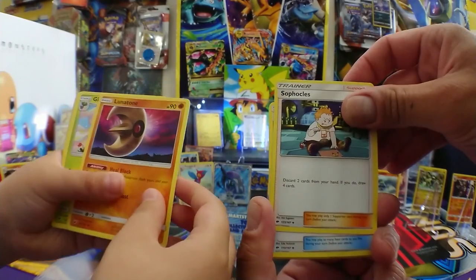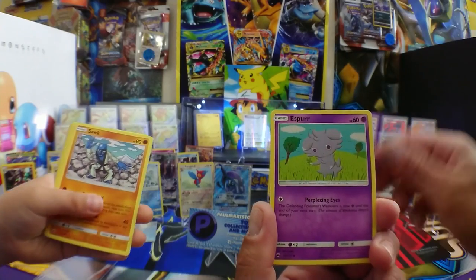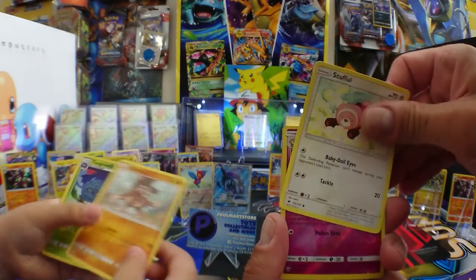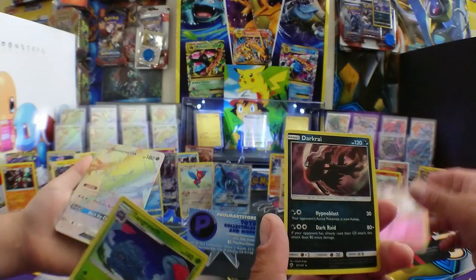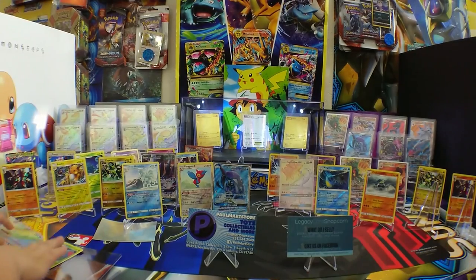Water energy. Grass energy. Lantion. Sophocles. Bodybuilding dumbbells again. Simipore. Pansage. Oh, me too. Sock. Spur. Noibat. Sock. Stuffle. Noibat. Stuffle. Molibray. Reverse rare Tangrowth. Oh. I totally downed you. You're dead.